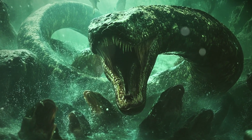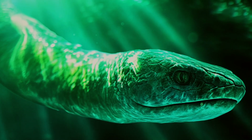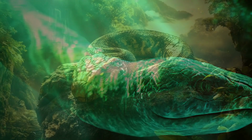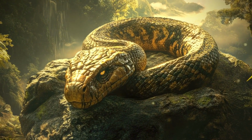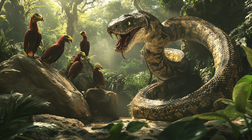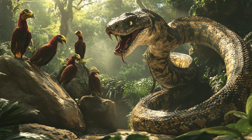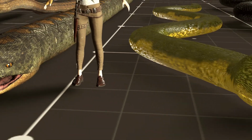Titanoboa's grip is unrelenting. After the prey stops moving, the snake immediately consumes it whole. For millions of years, this snake ruled the rainforests. Nothing could challenge it, not the prehistoric crocodiles, not the small mammals, not even the birds. But, as it turns out, it wasn't the only apex predator.